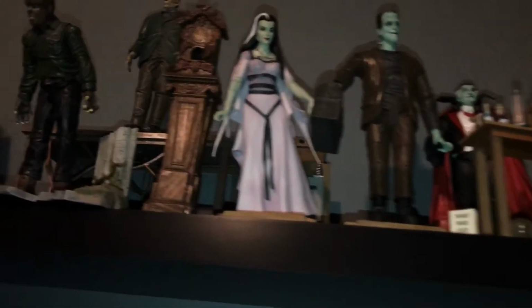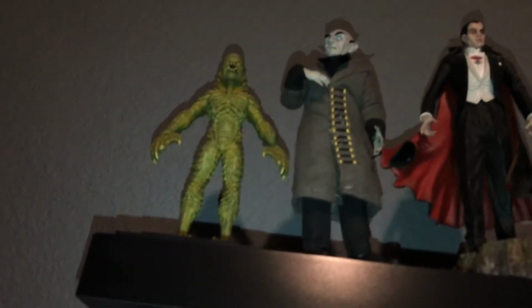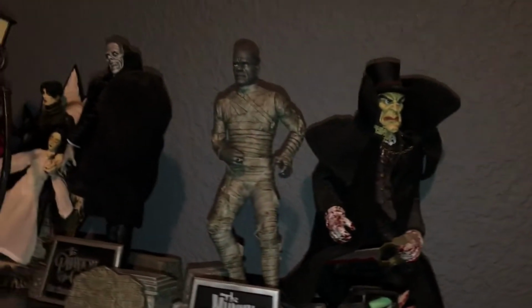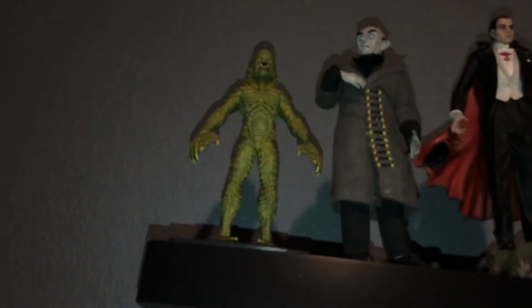A lot of collectible figures, but yet I don't keep them in their blisters, so they're really not worth as much when you open them up. But I'd rather just pose them and enjoy them than keep them in blisters. Creature from the Black Lagoon, actually it's from this year, from Halloween Horror Nights. He's a little smaller than my other Universal horror figures, the Sideshow Collectibles. I didn't feel like paying $200 for Creature from the Black Lagoon, so I paid like 20 for this guy. He's a little smaller, but who cares?